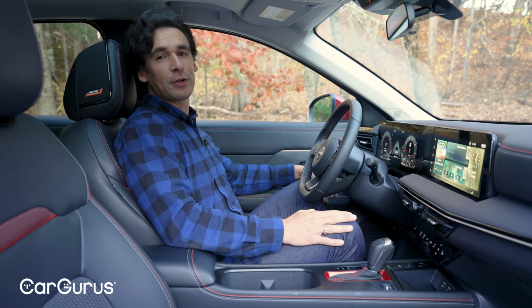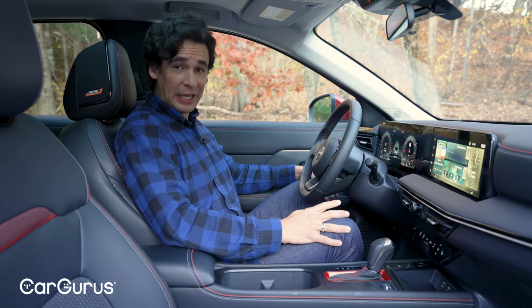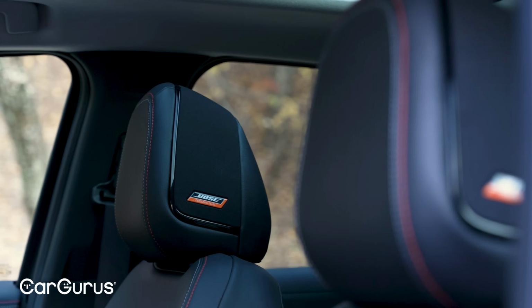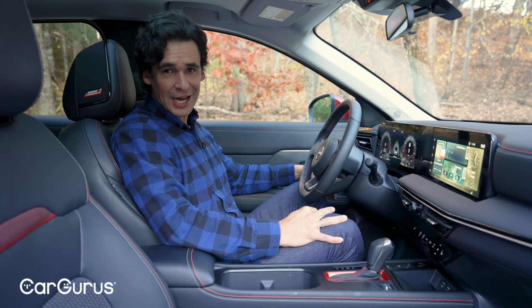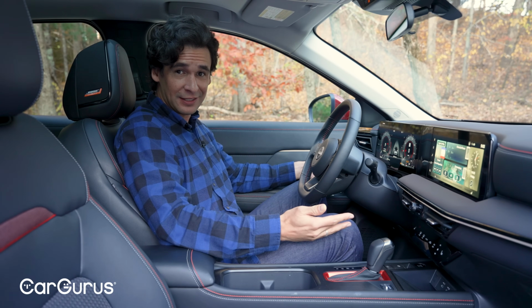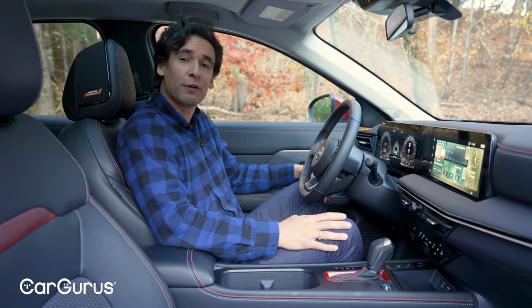You can't get power seats in any Kicks, but what you can get, speakers in the front headrests. It delivers the type of surround sound you'd get in a $100,000 Infiniti, a QX80. We're in a Kicks and it barely costs over 30 grand.